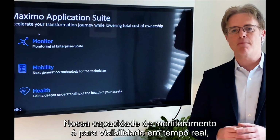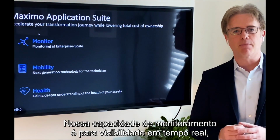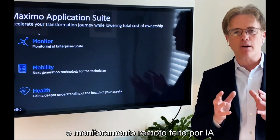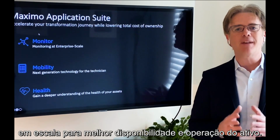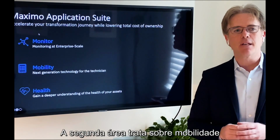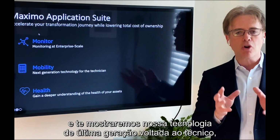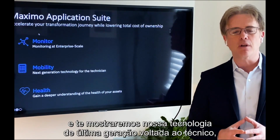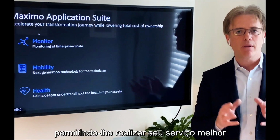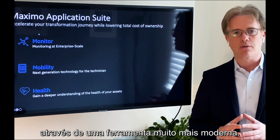Our monitoring capability is for real-time visibility, root cause troubleshooting, and AI-powered remote monitoring at scale for improved asset and operational availability. Second area is around our mobility, and we'll show you our next-generation technology for the technician, allowing him to perform his job better, all through a more modern digital tool.